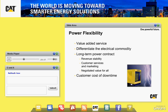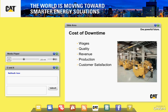The other part of this is the customer cost of downtime, and that's where that standby business comes in as well. The downtime is a big deal to users in particular in terms of wages, in terms of the quality of their products, and the revenue that they can receive from those products. It allows them to maintain their production schedules and maximize customer satisfaction, which is what utilities are trying to do: take care of the needs of all of their users.